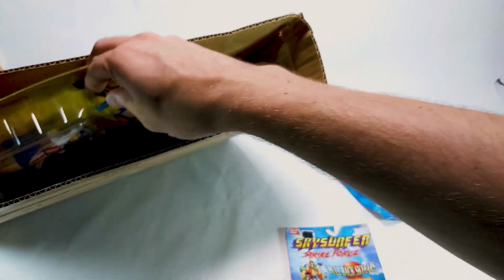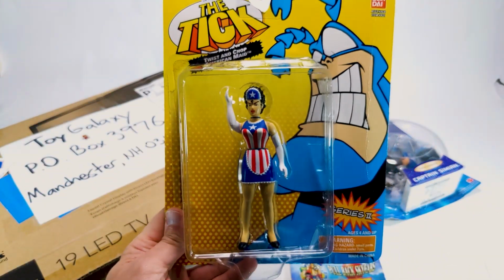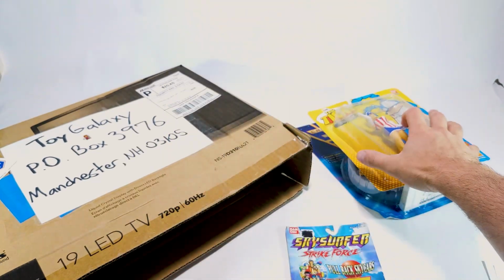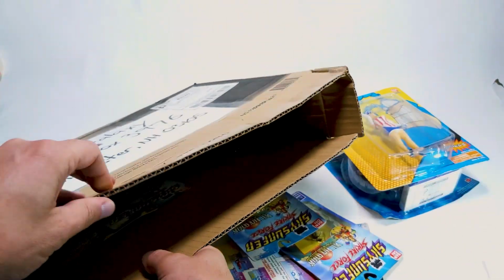And then, oh, we've got American Maid from The Tick. These were a huge deal when they came out. Yeah, '95. Big, big deal. The show was a big deal. The comic was a big deal. It was all a big deal.